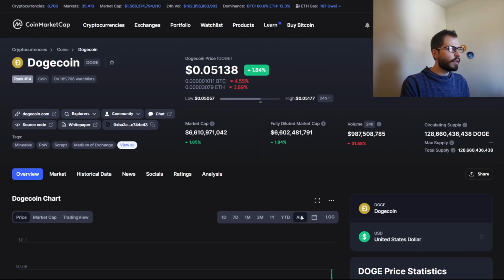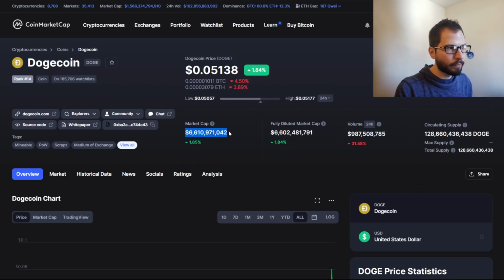So, for example, Dogecoin has a $6.6 billion market cap with a 5 cent Dogecoin. So in order for this thing to double, you're going to have another $6.6 billion introduced into the market cap. Do you think that's likely for Dogecoin? A joke coin, aka a joke coin?